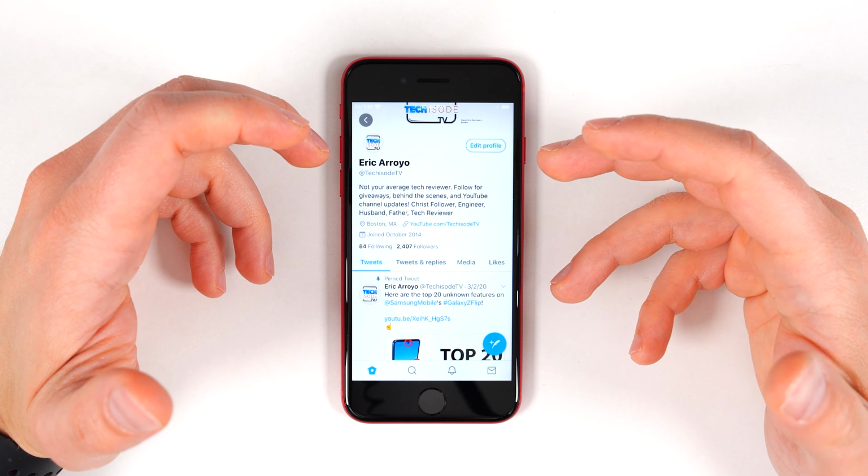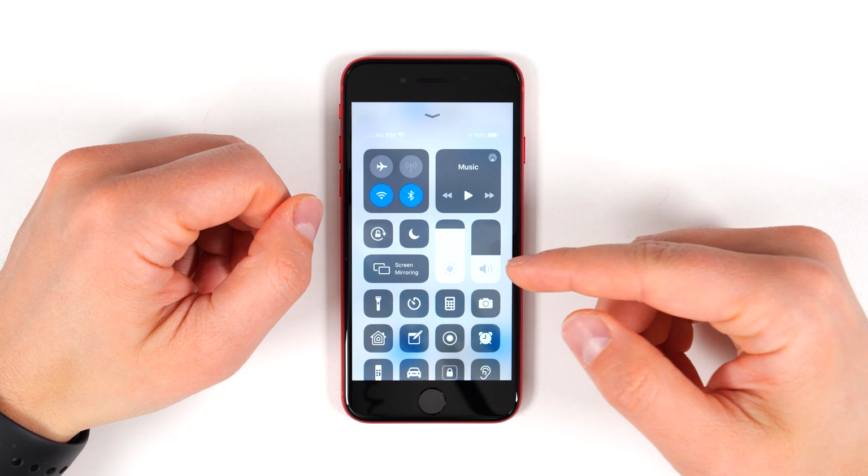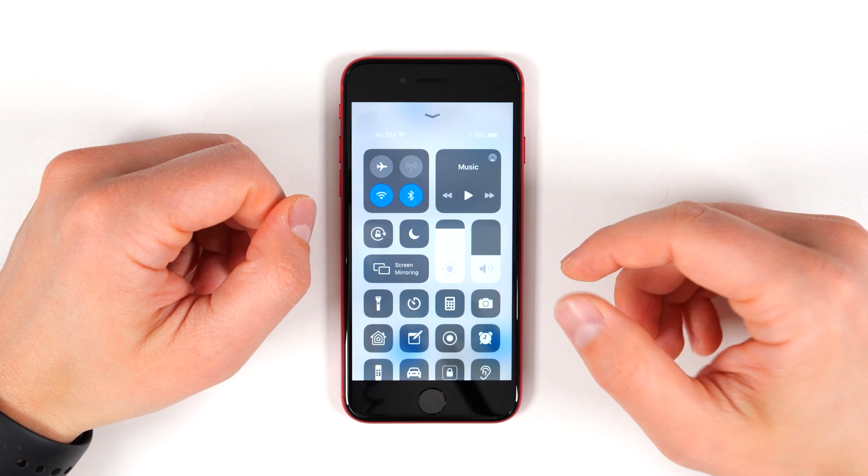If you play a lot of games and you notice that you keep accidentally bringing up the control center while you're trying to play a game, you can actually turn off the control center while you're in applications.